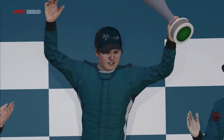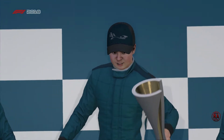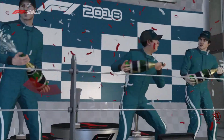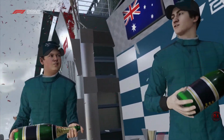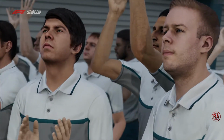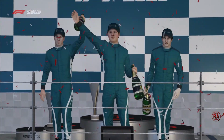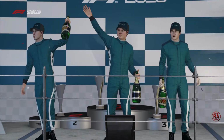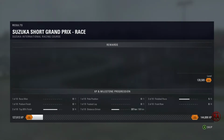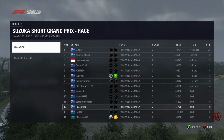That was the race. So, as I said, Fens wins the Grand Prix. Celebrations are on here. I think pretty much most of us were glad to get to finish the race and get out of this car anyway, because not brilliant getting on the power, but nice handy 976 XP there for rank 12. So there's the final results.